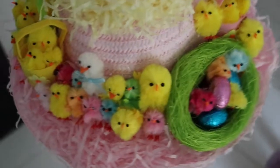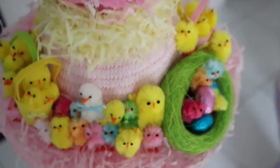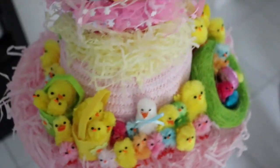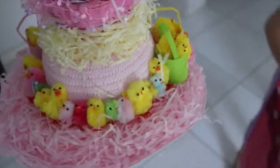Yes. So the Easter hat is done. You've got a cute little nest in there with some eggs and all the chickens. And then on top is the basket. And chickens all the way around the back.